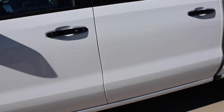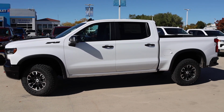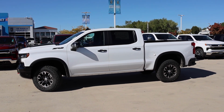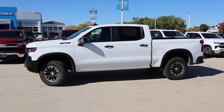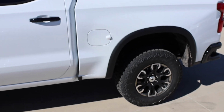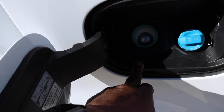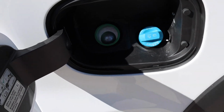This truck is loaded. You get just about everything you would want on a pickup truck. And on the side, you can tell that this truck is lifted. It has a 2-inch lift, and yeah, it definitely does have a really good off-road presence for the appearance. But I just wish that GM would add a larger fuel tank for this truck. 24 gallon. Here's your DEF fill.